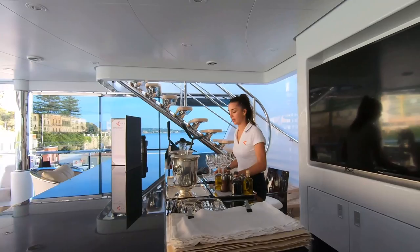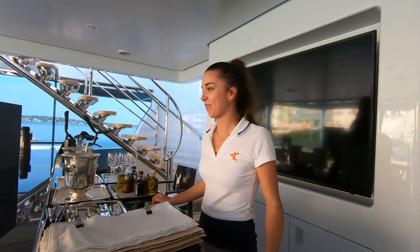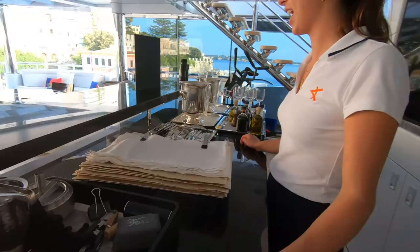How many courses are happening tonight? There are 8 courses plus dessert. So how do you table decorate for 8 courses? There's a lot of cutlery set, a lot of clearing, and a lot of running up and down stairs. Okay, so you're constantly changing.